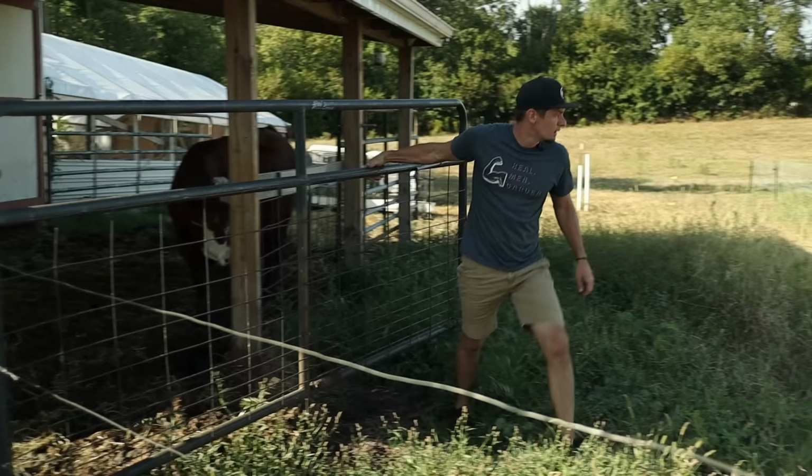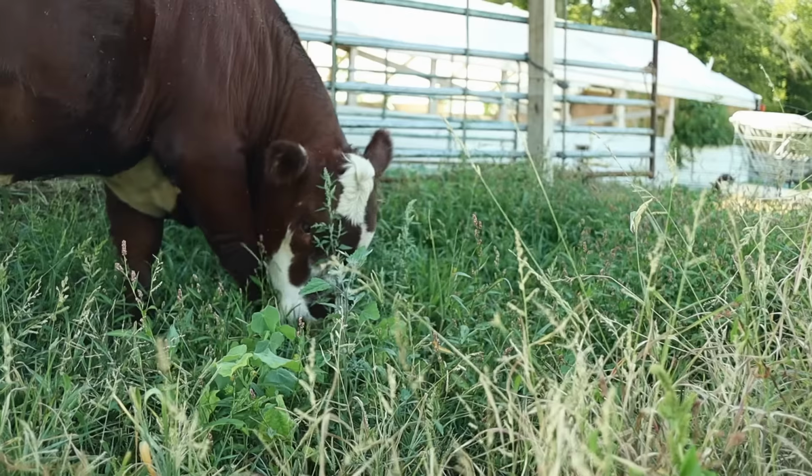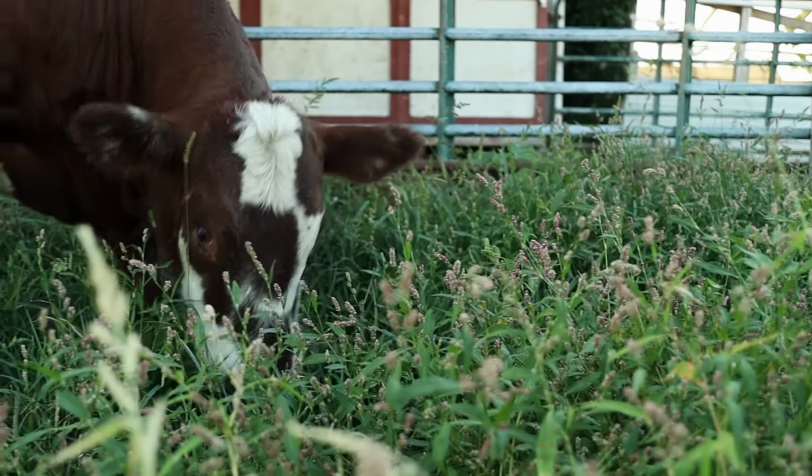Hey, buddy. You can tell that he really likes getting some of that grass there. In about a decade of homesteading, this is the earliest that I've ever had to start feeding hay, which is kind of discouraging, but in homesteading, I guess that's just kind of how it goes.